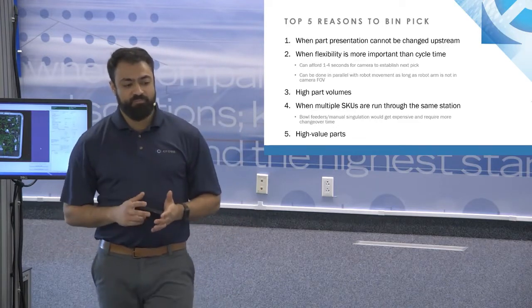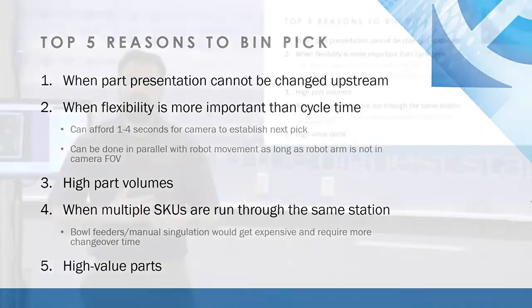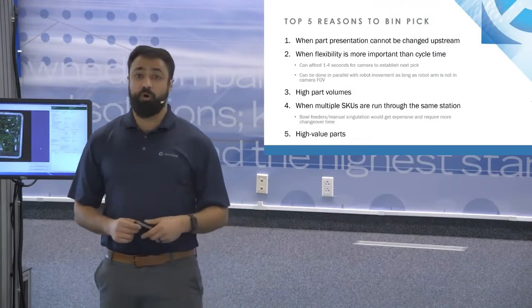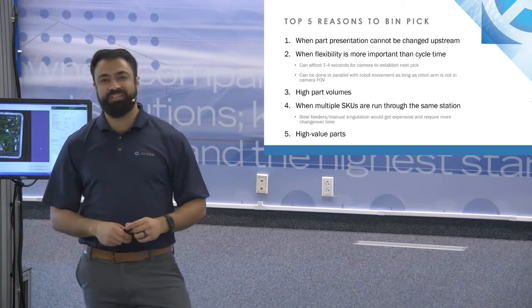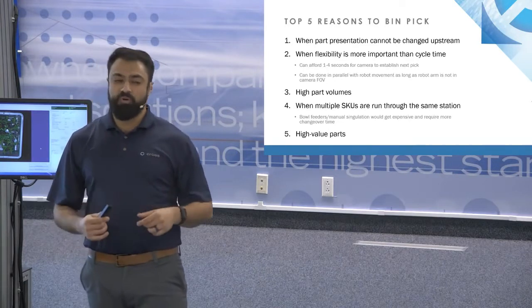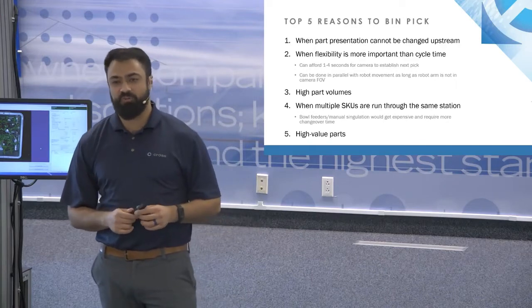When flexibility is more important than cycle time. I haven't talked about cycle time yet, so let me do that real quick. Cobots, like I said, are meant for mimicking human capabilities, right? So there are certain situations where you have a cycle time of maybe a second or two. Not really a great ballpark for a cobot to be in. Every once in a while, your stars might align perfectly and you can get away with it, but in most cases, a good rule of thumb is 4 or 5 seconds for a collaborative robot.